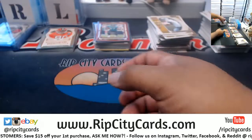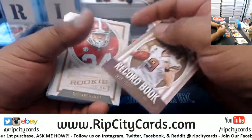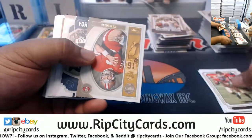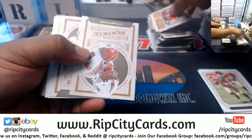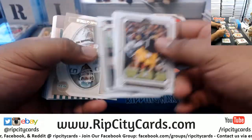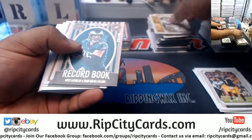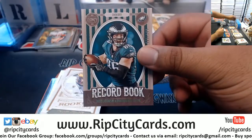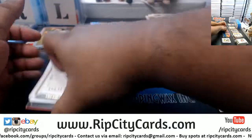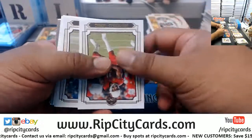All right. Last box, Mojo. See what we got here. We have Zach Ertz, the 100, Eagles. Slowly but surely getting better and better.